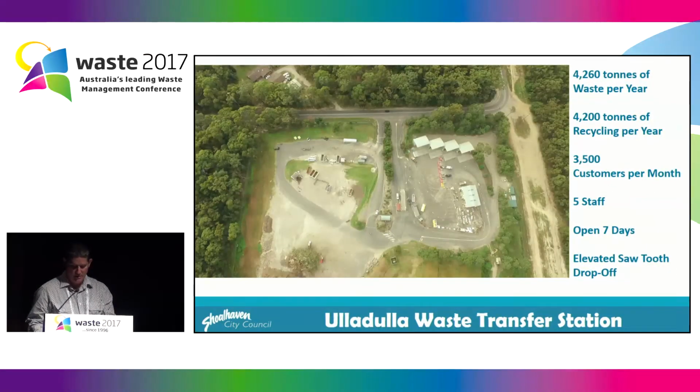We've got a case study now to show you about an Elven trial that we're running at our Ulladulla Recycling and Waste Depot, which is our largest remote transfer station, some 88 kilometres from the nearest landfill. We receive, process and transfer 4,260 tonnes of waste per year and 4,200 tonnes of recycling per year. We interact on average with 3,500 customers per month, and the site is successfully controlled and operated by 5 staff members per day. We're open 7 days a week for 9 hours a day.